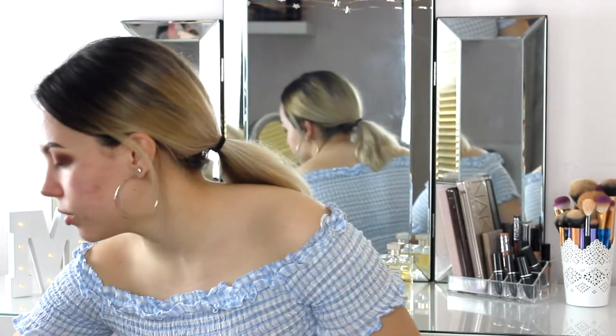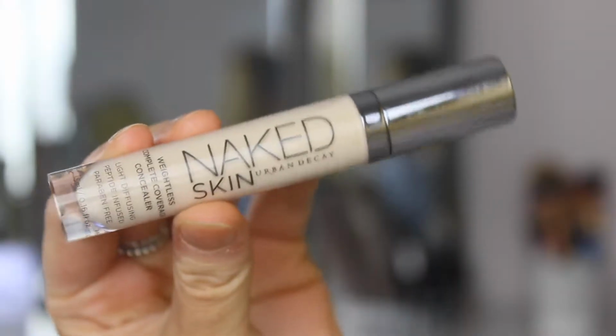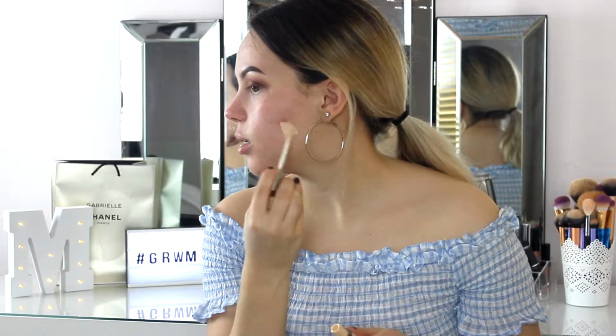So now it is time to go on to base. To start off my base, I'm going to use the Naked Skin Concealer, and I'm in Fair Neutral. So I just apply this over any acne or red spots or just anywhere that my skin tone needs to be evened out a bit.